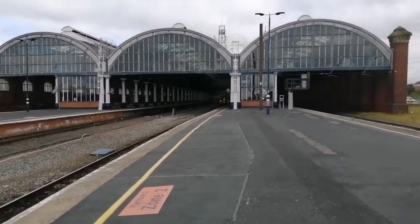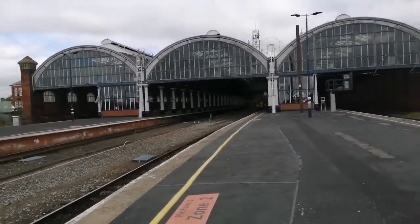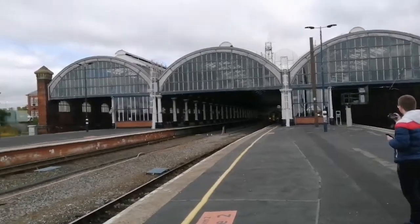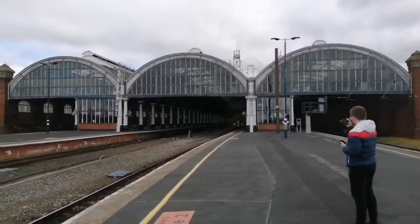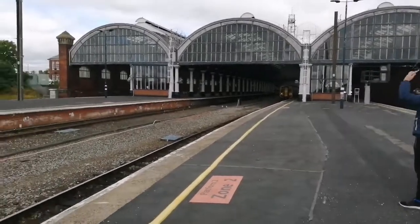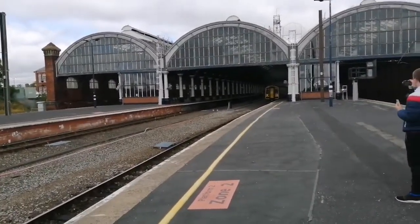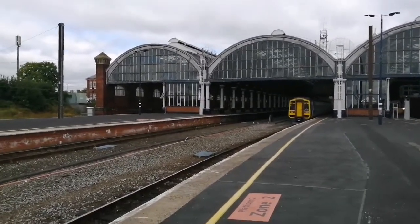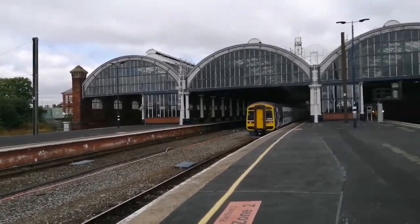Now is a Northern service, 185850, the service that just terminated just a minute ago. Nice little two-tone there from the driver. It's off to Saltburn.